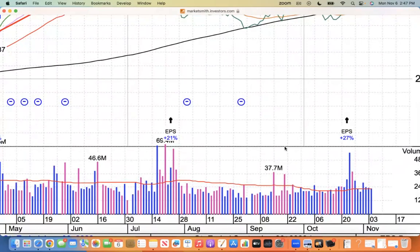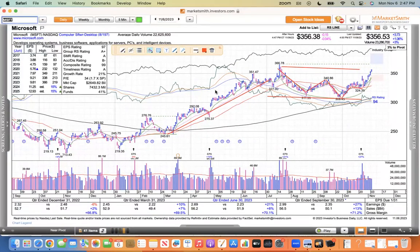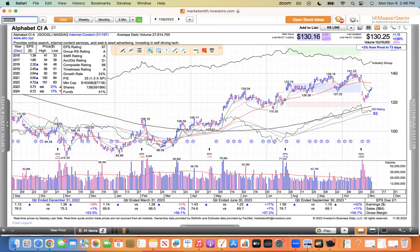It's traded about 11 out of 12 days higher. And I like Microsoft, I'll just leave it at that. Google, I see these well-capitalized, large market cap stocks as better positioned for an economic slowdown, and it's like a flight to safety for funds to be buying these things.